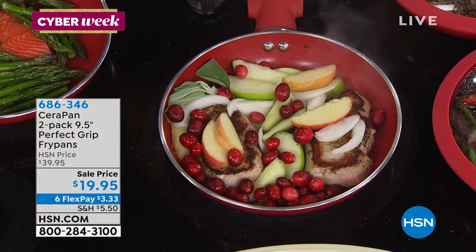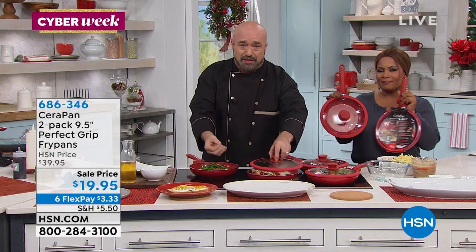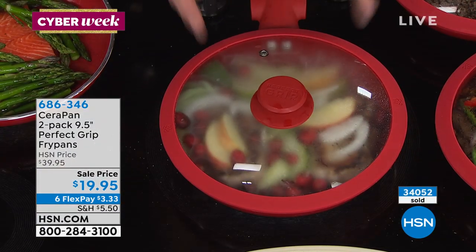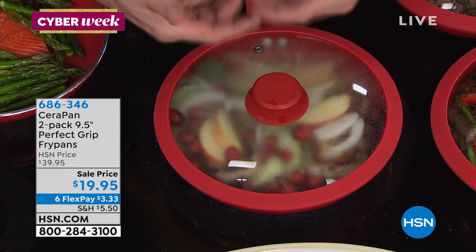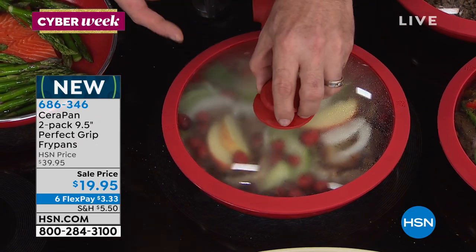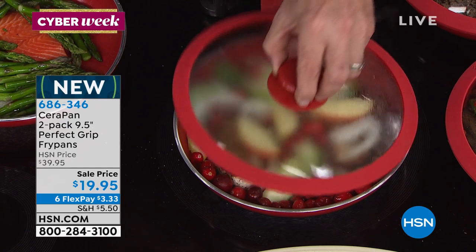Once you put this in like that, you're going to grab the see-through lid that, by the way, we're giving you, not charging you for, and that's on both pans, and you're going to be able to keep an eye on this. Now, in a second, I'm going to run over and talk about this handle, but here's my little tip for you. The apples and the cranberries are a beautiful way to do pork. The white wine or the apple juice really adds to it, and here's how you know it's done. When these cranberries start to bust and split, then you know that dish is done.